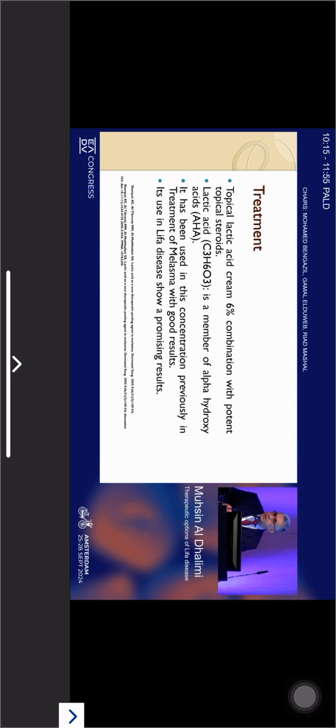Treatment, as we see, is difficult. Now I present only some options used by Iraqi physicians. The first treatment was a topical lactic acid cream, 6%, in combination with topical steroids. This combination was found to be useful in Lifa disease and also in melasma. The other mode of treatment was the lactic acid peel, using full-strength lactic acid, 92% concentration, applied only on the lesions with a cotton-tipped applicator. Lactic acid was left for 10 minutes before being removed with water.